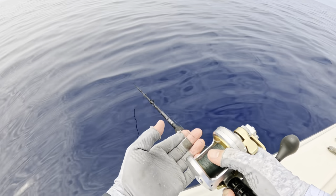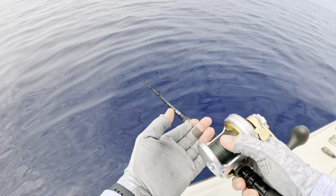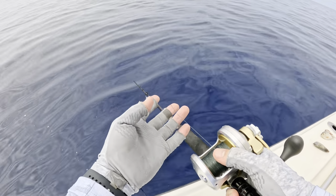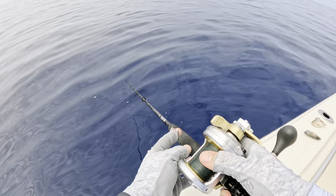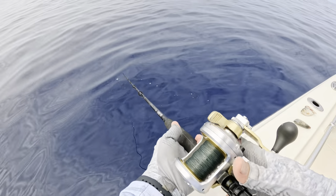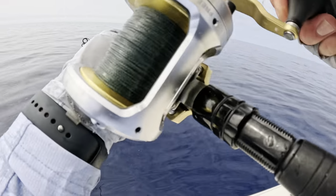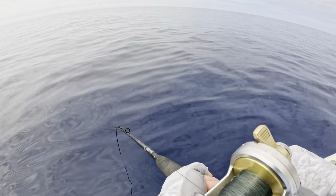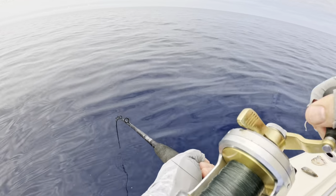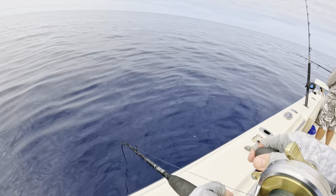Going back down. We can get some nice mangs. We're definitely gonna have to check this out again when ARS opens. Ooh, that's a good bite. Ooh, it's kicking. Hopefully it's not an ARS.